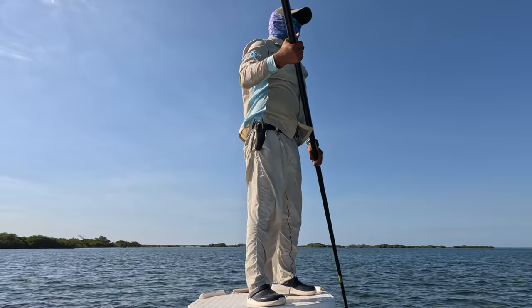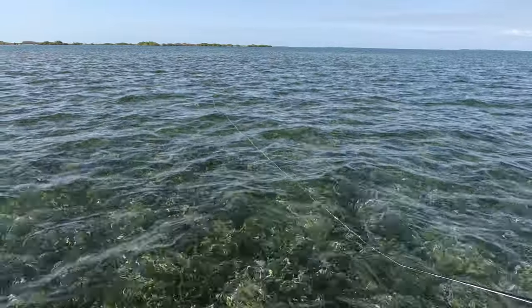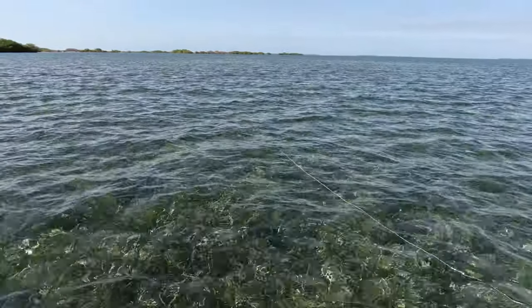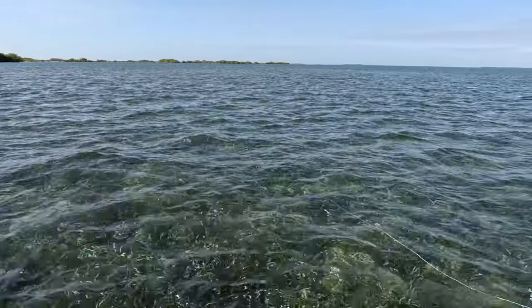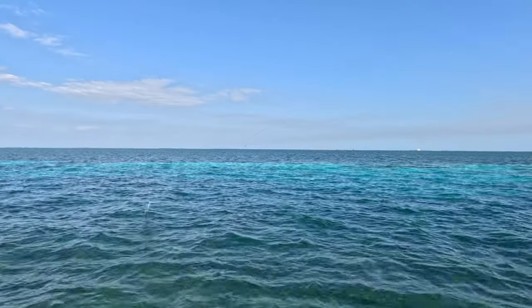Little more to the left. That's again, 2 meters more left. One bite. Oh, very good. Okay. Casting through now. Longer. Let's try it longer.